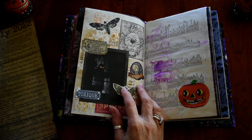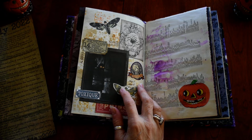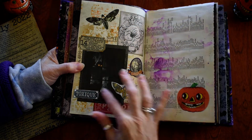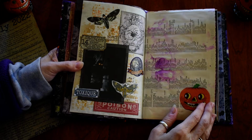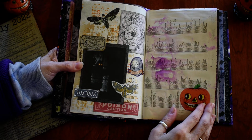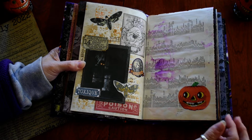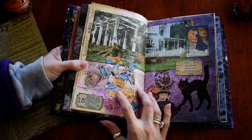14, ding dong, the doorbell. You think it's trick-or-treaters, but you notice a shadow taller than the trick-or-treaters, and I found this picture of this spooky guy. He's actually, I think, looking through a window, but I thought it was really interesting, so I used that. I stuck this little pumpkin over here. This one I had a lot of fun with.